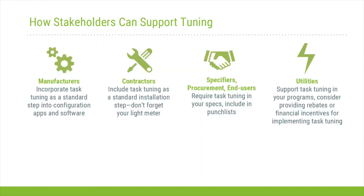Someone's asking a great question about demand response. Demand response, we totally always encourage. One of the values in advanced lighting controls is that because it can already dim, you can dim your lights by 30% before your occupants can really perceive it. And that's where demand response really comes in.